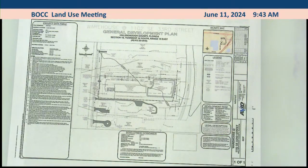Commissioners, based on the surrounding zoning pattern, which includes immediately to the north of this parcel CI zone, a commercial intensive zoning district that provides for a wide range of intensive commercial uses, the proximity to I-75, the mixed-use plan category, and the fact that improvements to 33rd Street from College Avenue to the project entrance will add paved shoulders on both sides of the roadway, staff is recommending approval of this application.